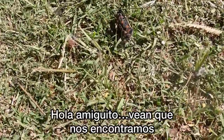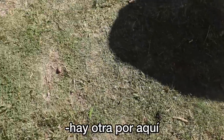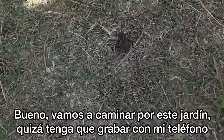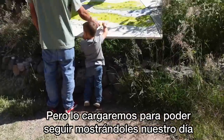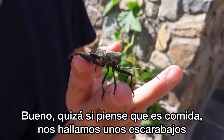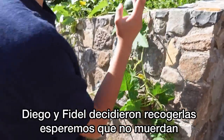Hello, guys. Look what we found. There's this dude, and there's another different one. Oh yeah, look at the beetles. We're gonna walk through this, and I'll probably have to record some with my phone, but then we'll charge it and take you guys on the rest of our day. My hand, it probably thinks it's food. We found some beetles. Diego and Fidel decided to pick them up. Hopefully they don't bite.